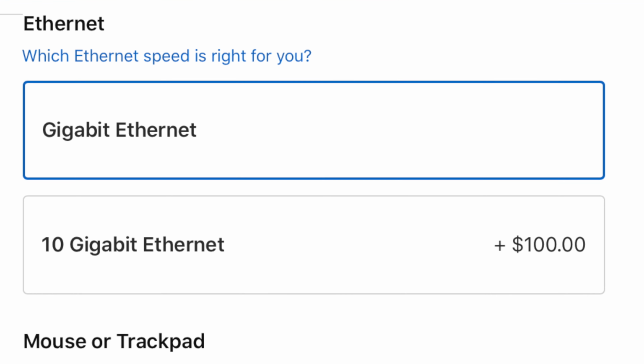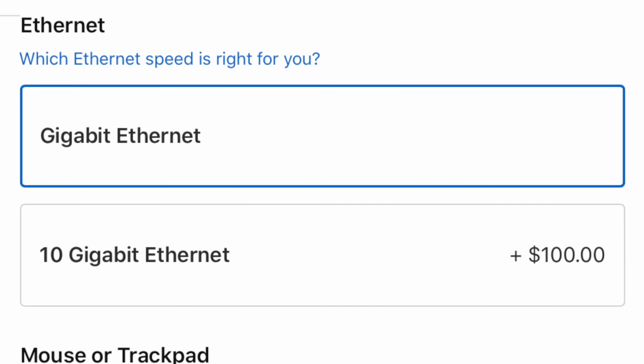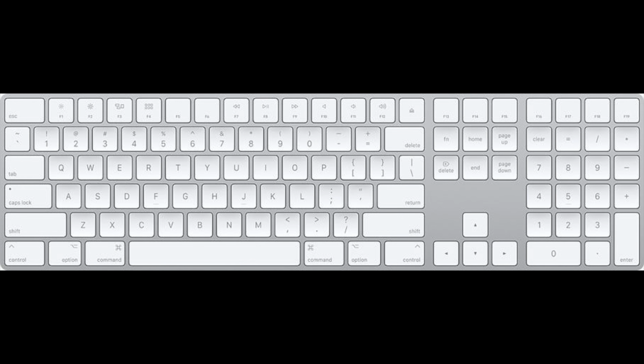Number three, gigabit Ethernet. That's the standard. There's also an upgrade option for the 10 gigabit. I think for most users, gigabit Ethernet is really much more than sufficient for the years to come. Number four, the standard model comes with the smaller keyboard. What I would suggest is upgrading to the keyboard which has the numeric keypad as well, just as this one here. And now finally coming to the biggest thing, the $500 nano textured glass.